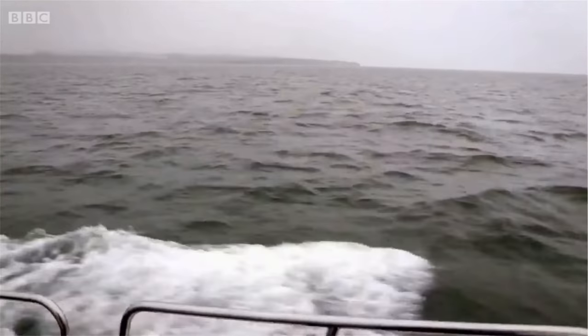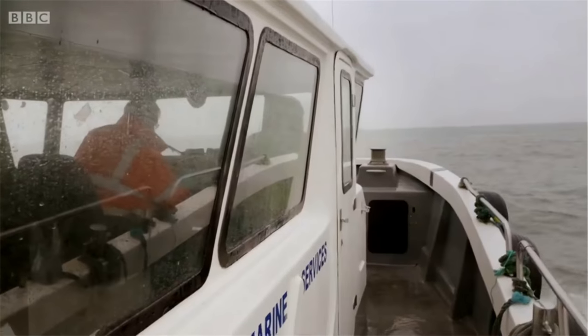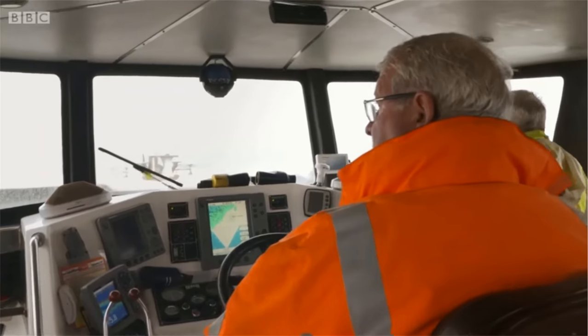So we're on our way to the Bell Rock Lighthouse. It's over 200 years old, this structure, and it sits 11 miles off the coast of Arbroath. We're about halfway there. It's a 45-minute journey by boat. I'm really excited to see the structure again.